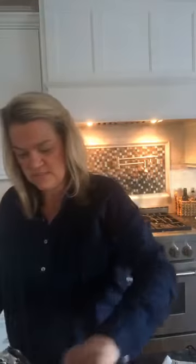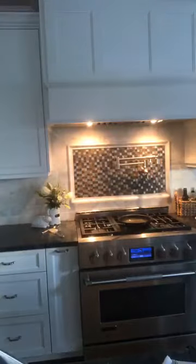All right, and I'm gonna just shake it because I just wanna get all the sides coated. All right. Now, if you wanted to, you could be gentle and take your time and do all sorts of nice things and turn them and be so gingerly and careful.